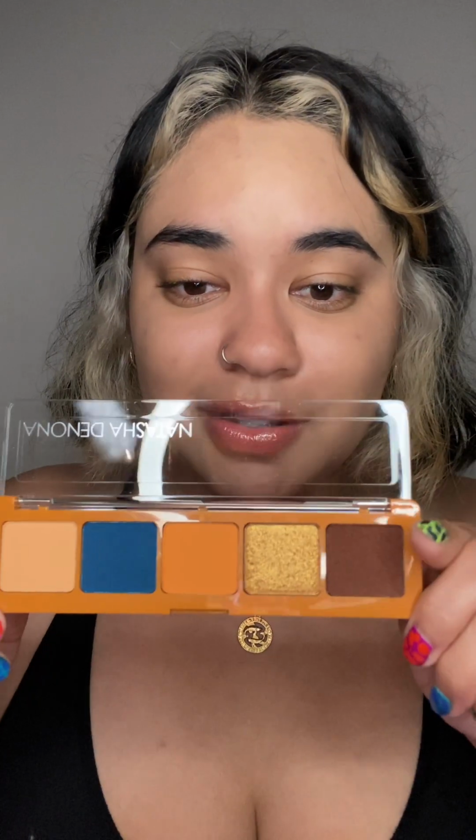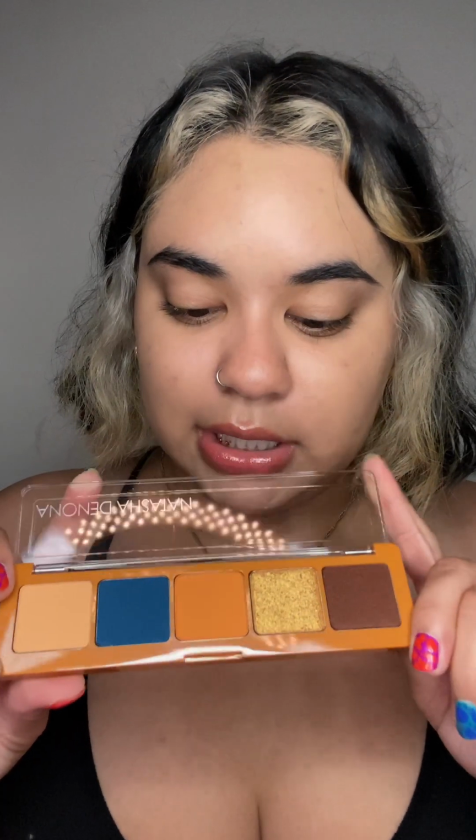What is this? Ooh, Natasha Denona Fez palette. I've never owned a Natasha Denona palette before. Whoa, this is so beautiful. And the weight of it makes it feel so luxurious. This is giving desert, glamour vibes or something. I'm into it. I'm so excited to use this.